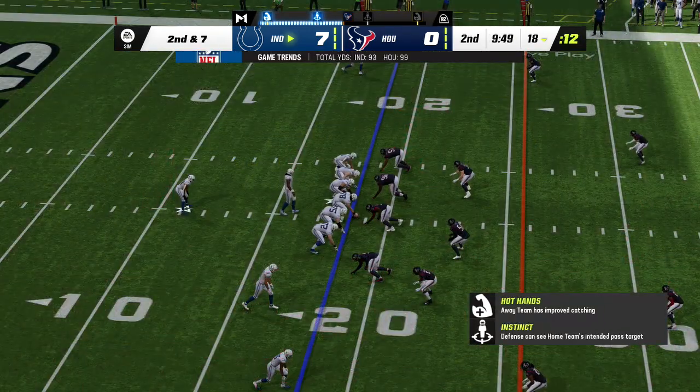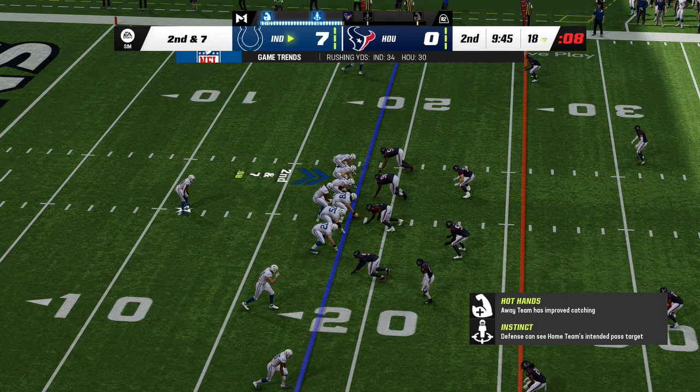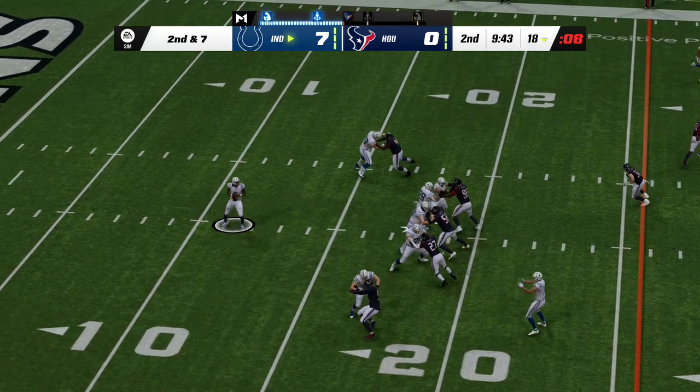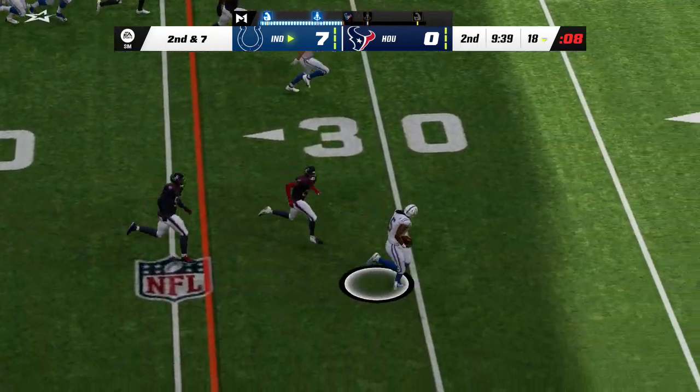The last run got 3. Now here's 2nd and 7. Richardson to throw off play action. He'll buy some time right.